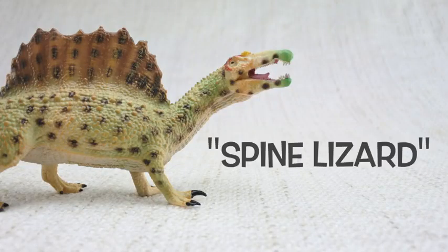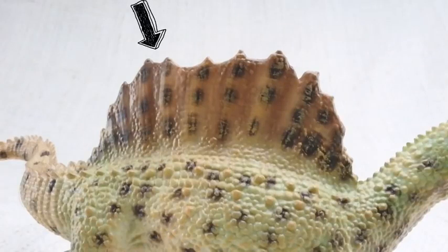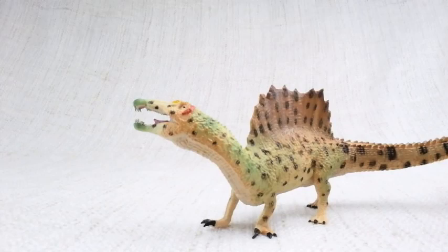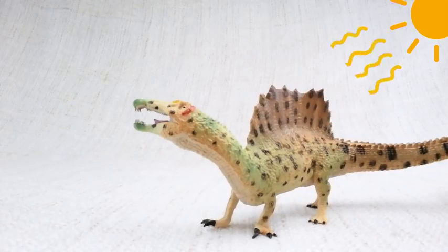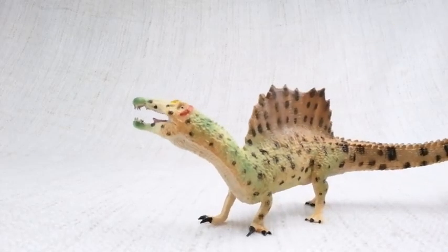Spinosaurus means spine lizard. Can you guess why? Because of these huge spines on its back. The spines grew up to 7 feet long. That's taller than a human. Much like the plates on a stegosaurus, scientists think that the spines were either used to keep it warm from the sun or to attract other Spinosauruses.